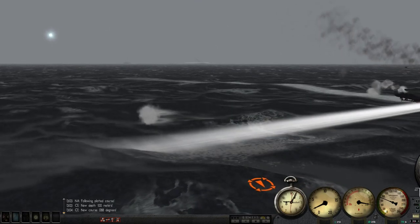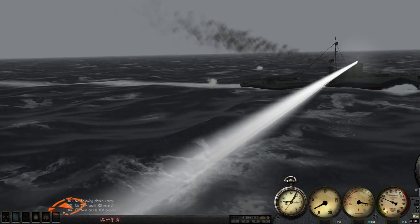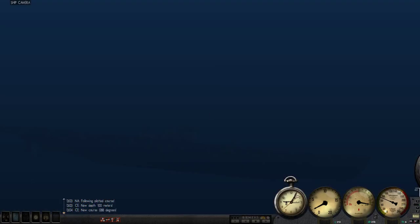Oh, in the background there's already the first freighter coming. That's nice. Okay, that's above us. This one is coming down.